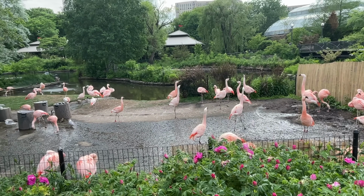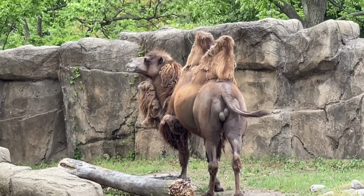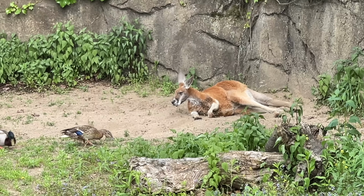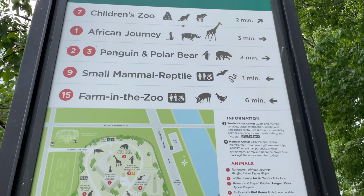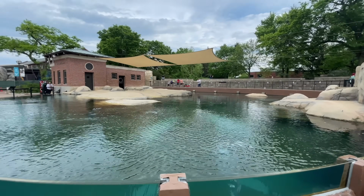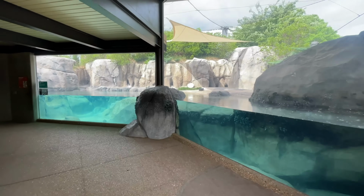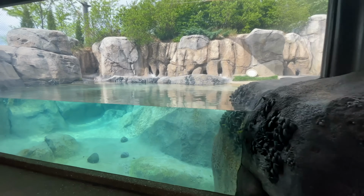Some of the famous animals here are going to be the African apes, the sea lion pool, and the children's zoo, as well as the small mammal reptile house. I personally like the camel and these laid-back kangaroos. Although with this zoo being free, I did notice at times they do close the exhibits a bit early, and they don't really feel like they owe you anything because hey, it's free. If the zoo doesn't quite give you your animal fix, you can always head over to the aquarium.